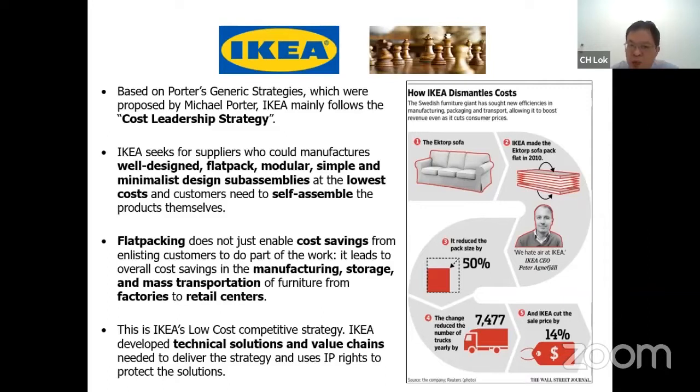And also, flat packing does not only enable cost saving from enlisting the customer to do the work, it also leads to overall cost saving in the storage and in the transportation of the furniture from the factory to the retail center, and from the retail center to the buyer's home, right? So flat packing also enables cost saving in logistics, and that contributes largely to the low cost strategy of IKEA. To meet this low cost competitive strategy, IKEA has developed many technical solutions, many value chains to support these strategies. And we are going to explore some of the patents used by IKEA to protect these technical solutions.